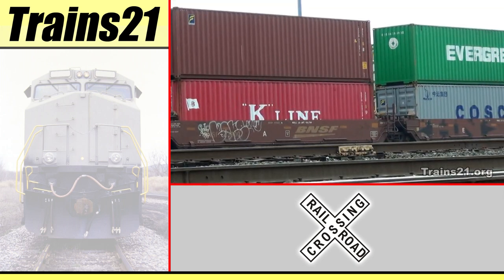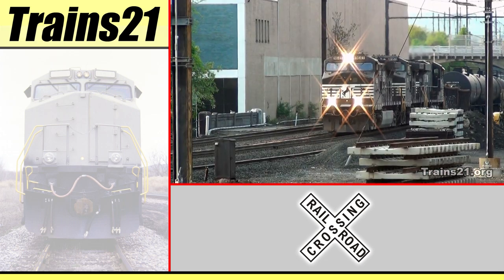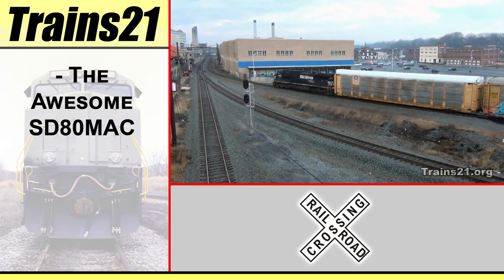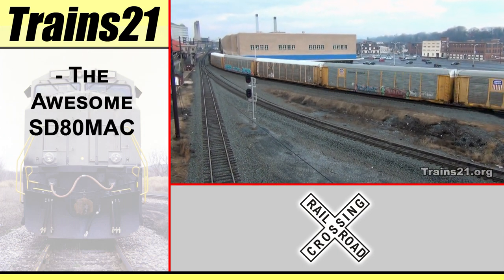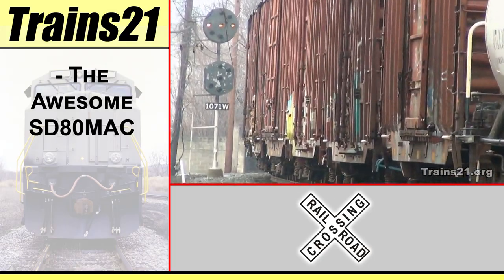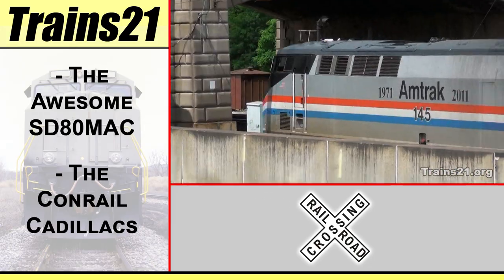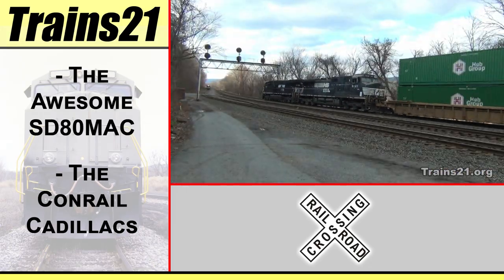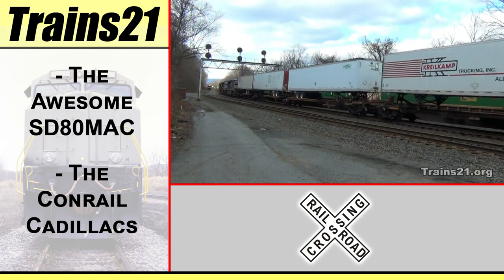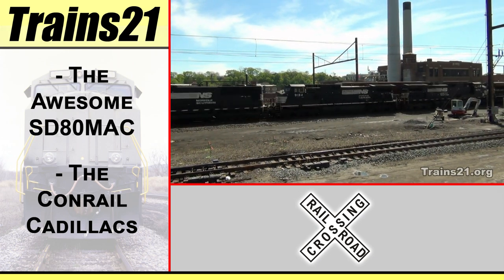Weighing in at more than 400,000 pounds and with a length in excess of 80 feet and a massive 5,000 horsepower prime mover, the SD80MAC is one of the heaviest, longest, and most powerful single diesel locomotives in the world. Conrail was the first railroad to receive the SD80MAC in early 1996. As it would turn out, Conrail would be the only original buyer of this locomotive, even purchasing both of the demonstrator units. I'm Railfan AC, and you're watching Trains in the 21st Century.